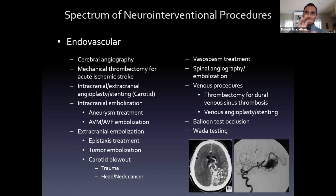So if we see that the patient's speech is affected, then we have to be aware that a surgery on that side could affect the patient's speech. So we do that test on both sides, and that helps us localize which side of the brain speech is located on prior to surgery.